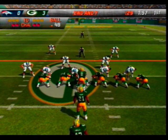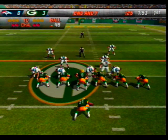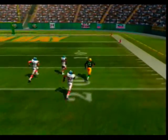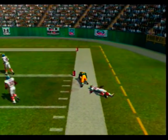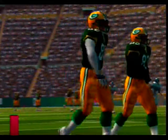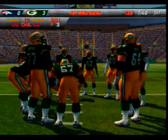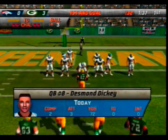Denver using three linebackers. Here comes the blitz. Throwing. And it's complete. The 30, the 20, the 10. And they get him down inside the 5 to save the touchdown. Nice call going to the air, and that'll move the chains. They're just 3 yards away from the end zone.